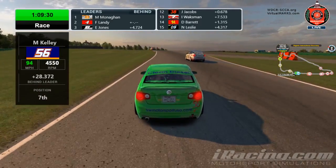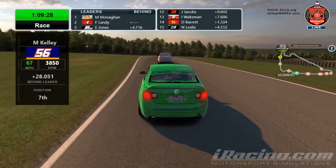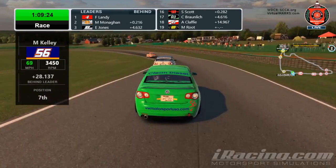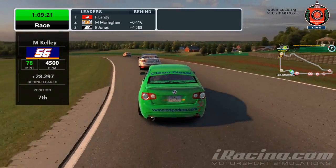So as we can see in our Volkswagen race, still kind of Frank, Dave, Mike, Travis, everybody relatively close to one another. It's a pretty tight pack.